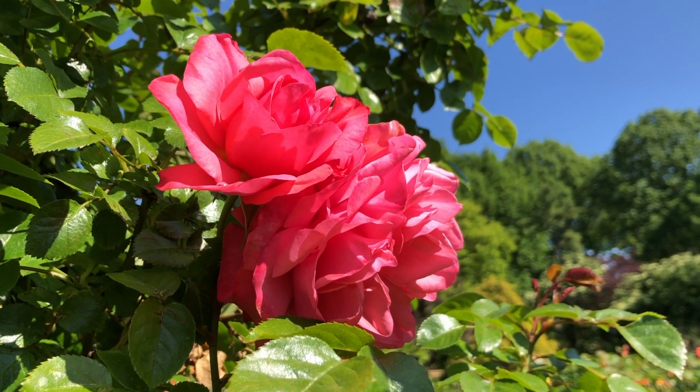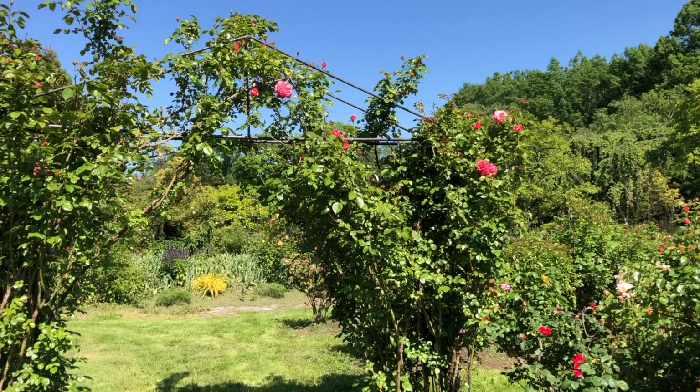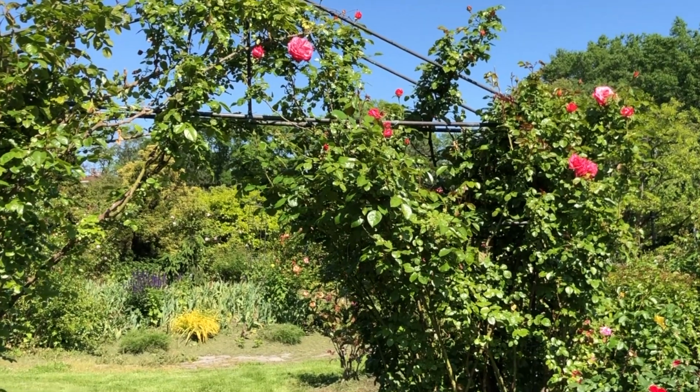This isn't even in its peak bloom. If you look hard enough, you can see a bunch of buds. This is definitely a showstopper at the garden, mostly because people can walk right below it and have roses over their heads.